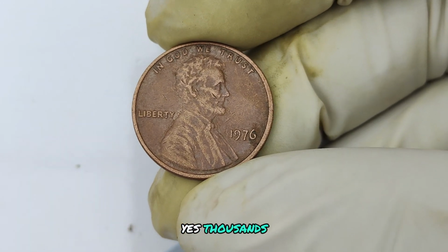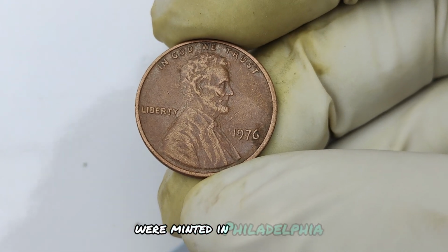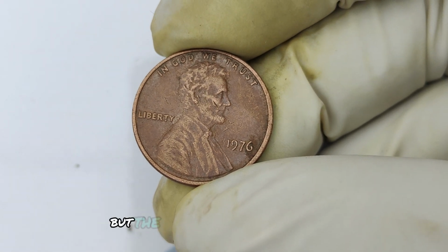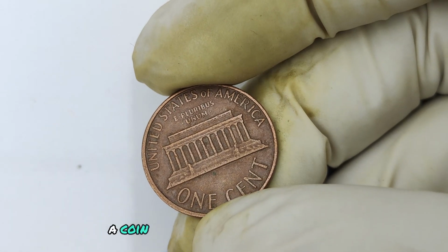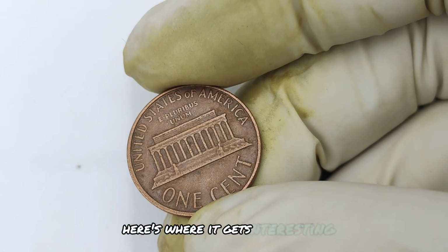Yes, thousands. You see, most of the pennies from 1976 were minted in Philadelphia or Denver, marked with either a D or S. But the 1976 no-mint mark penny is different. This is a coin that slipped through the cracks, a coin that wasn't meant to be rare, but it is. Now, here's where it gets interesting.